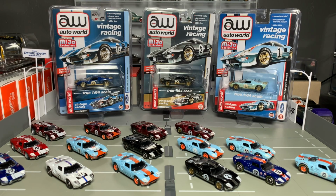Thank you to Round 2 and Auto World, and of course MiJo Exclusives for sending these out so I can preview them for you. You guys tell me what you think. Let's finish it off by running through all of these cool cars. It's just a beauty fest with this particular silhouette in this car. Auto World killed it with this casting.